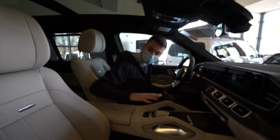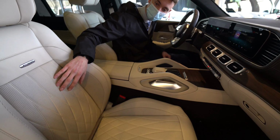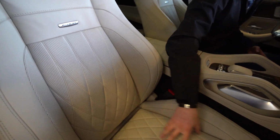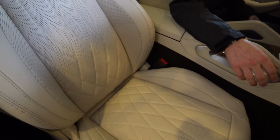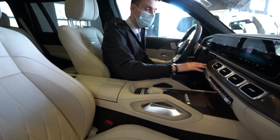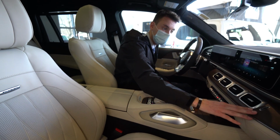And then of course we have the Macchiato beige exclusive Nappa leather interior. So we get that diamond stitched Nappa leather interior, Macchiato beige. We have a nice black upper dash. And here we have the brown natural grain wood trim.